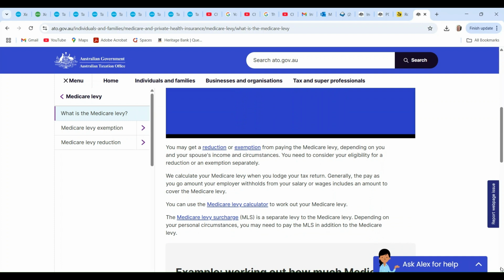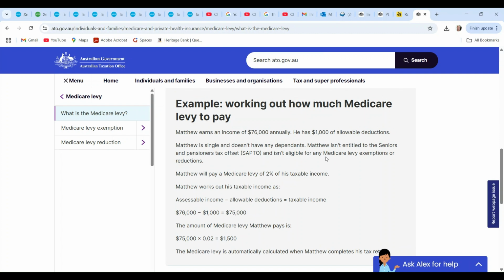You may get a reduction or exemption from paying the Medicare Levy depending on you and your spouse's income and circumstances. You need to consider your eligibility for a reduction or an exemption separately. We include your Medicare Levy when you lodge your tax return. Generally, the pay-as-you-go amount your employer withholds from your salary and wages includes an amount to cover the Medicare Levy.